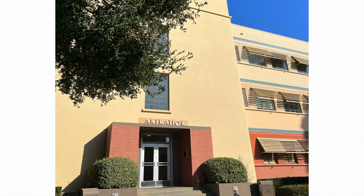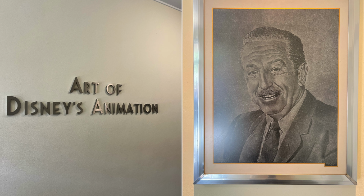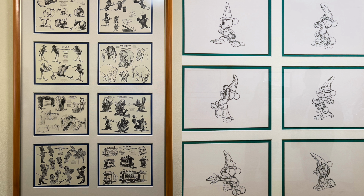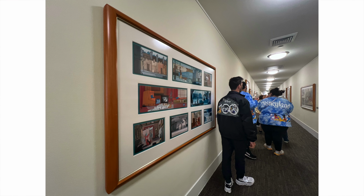One of the highlights of the tour was stepping inside the original animation building. Walking these halls felt like stepping back in time. The walls were lined with stunning artwork that told the story of the animation process, from early sketches to the final frames of some of Disney's most beloved films.